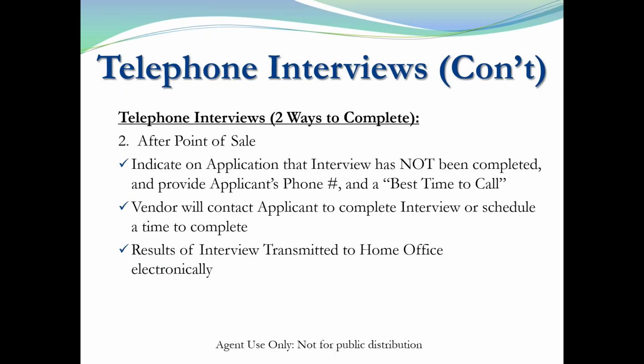Now, if you do not do the interview while you're in the house, which I would highly recommend doing, but if you, for some reason, cannot, you have to leave or they have to leave, there's a point of sale option. You're going to submit that on your application stating, hey, this has not been completed, and provide the applicant's phone number and the best time to call. And what they'll do is they'll call the applicant and schedule an interview and a time to get that taken care of. And then the results of the interview will be transmitted to the home office electronically.